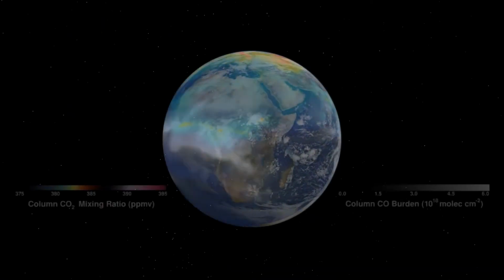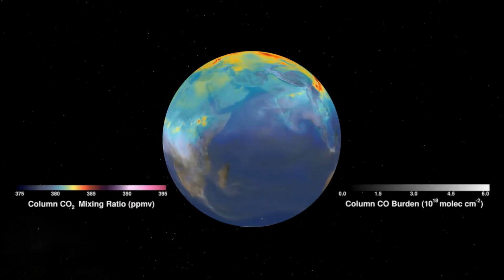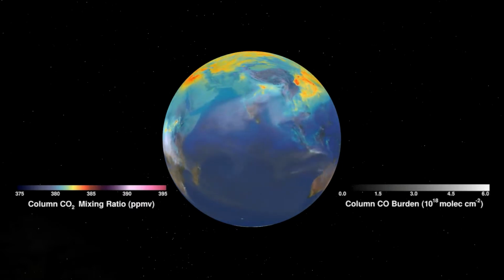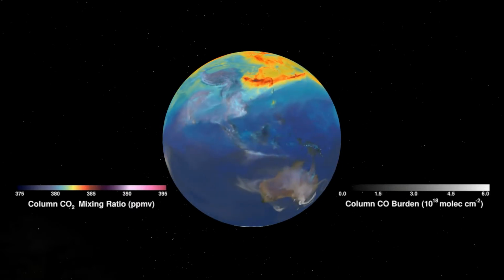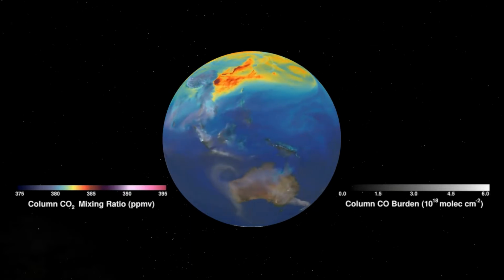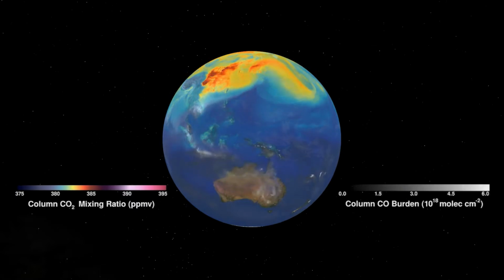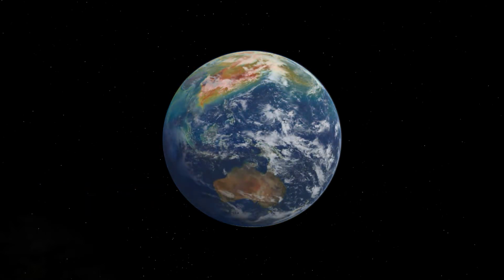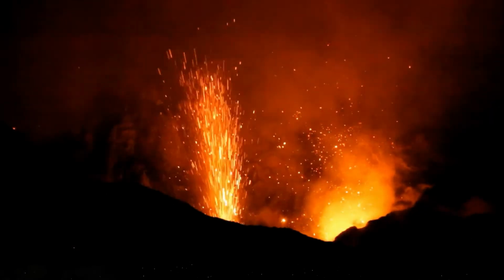Climate change is happening for a very different reason today. Human activities are increasing heat-trapping gases in the atmosphere at unnatural rates, causing the Earth to warm up dramatically in just over 100 years. There are natural sources of heat-trapping gases to the atmosphere, however. The great engines of the Earth: volcanoes.